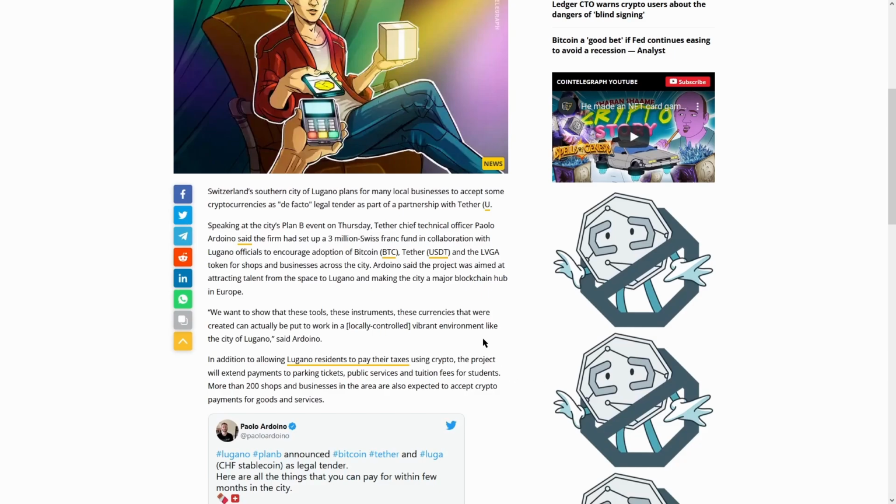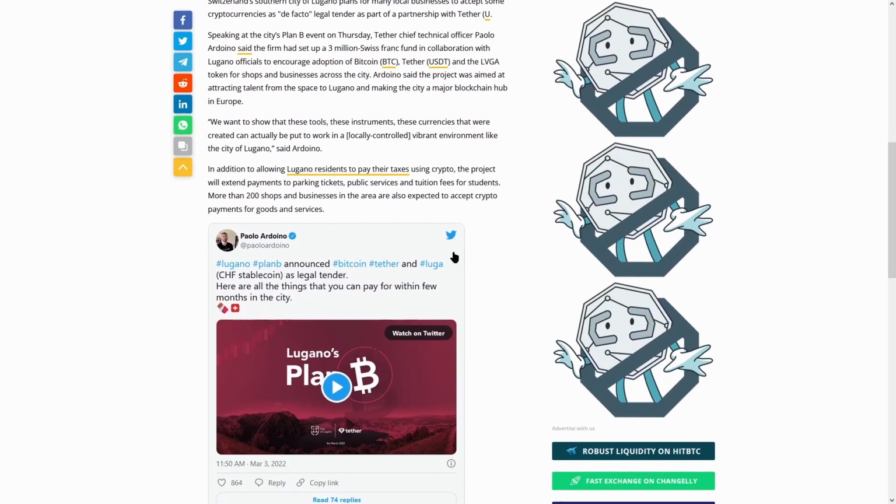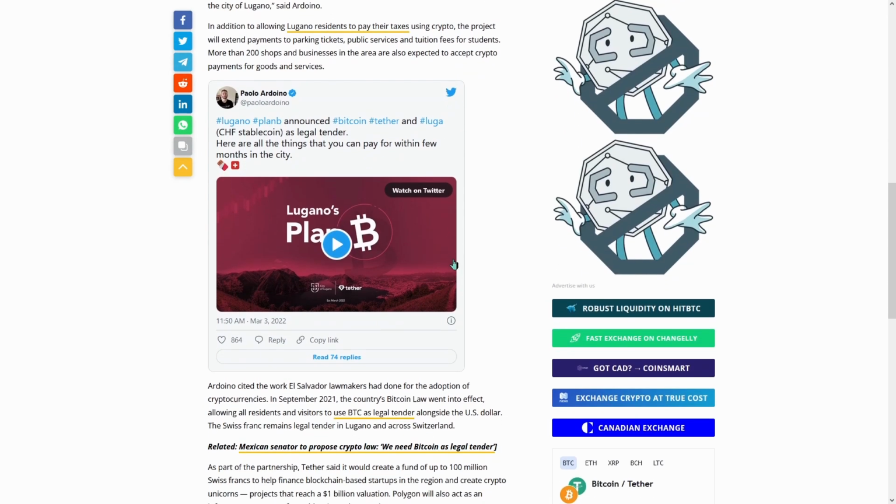How strange, with a quote reading, "We want to show that these tools, these instruments, these currencies that were created can actually be put to work in a locally controlled, vibrant environment like the city of Lugano." My opinion, very bullish. Continued adoption here, institutional activity for the crypto sphere here. It is very difficult for me to be bearish on crypto at this time during a state of extreme fear in the market here. This is a very nice time for accumulation.